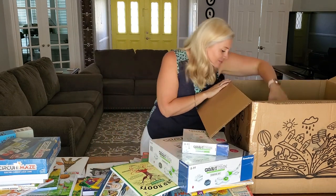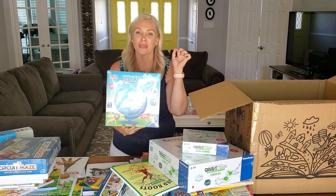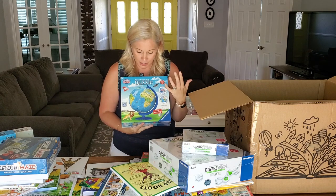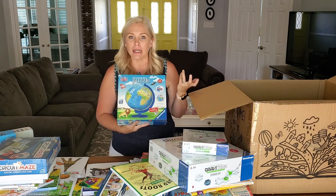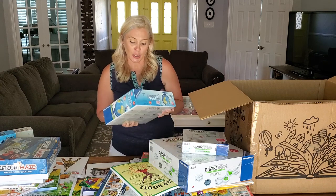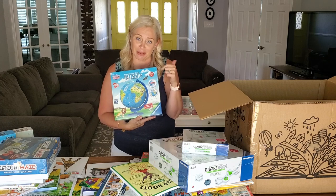Last thing in the box. It's the Ravensburger 3D globe puzzle. She is so excited about this. She's gonna put it together, I'm sure, in like 3 minutes, and just enjoy it. Her sister has a lot of globes as decorations in her room, so she's super excited to get one of her own.